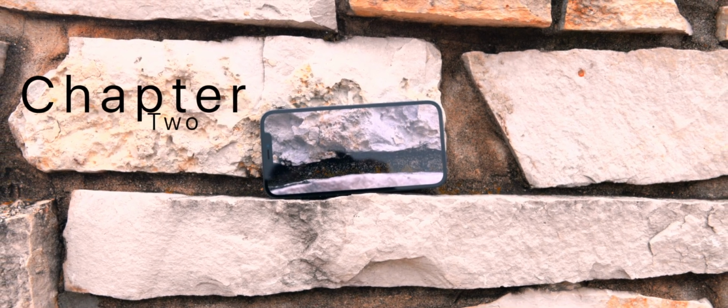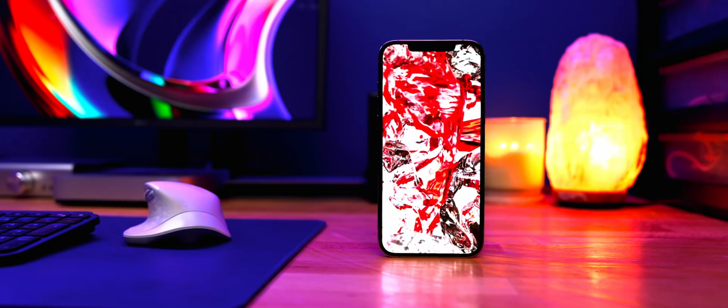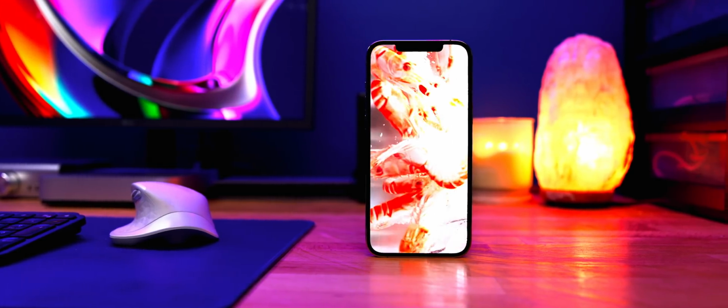Pixels upon pixels upon pixels. No, not those pixels. The pixels in here. The display on the Pro model iPhones have always been great, generally speaking, and while they're not that much better here in this generation, they are a bit bigger.